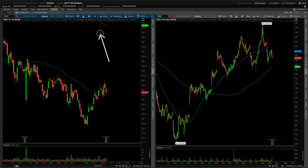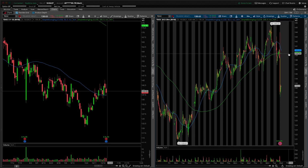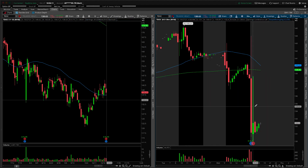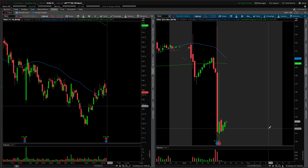On the left-hand side, we do have the daily time frame, and on the right-hand side, the 30-minute intraday time frame. So first thing I need to let you know is that in the after-hours session, they gave us an earnings announcement. So let's flip on the extended hours session and see what's going on with the numbers. So right out of the gates, without even zooming in, if I grab the right tool, you can see there's a fair bit of volatility, but it's very likely that we will open on a gap down for tomorrow's session.